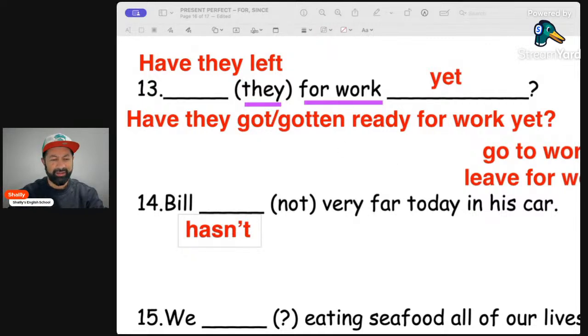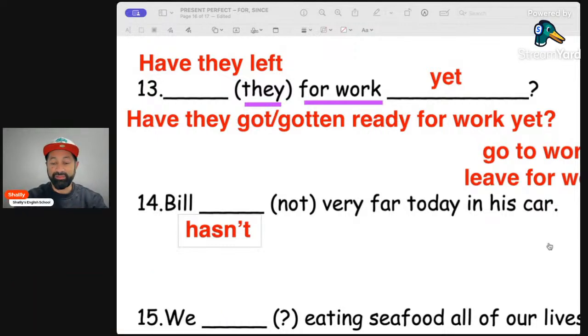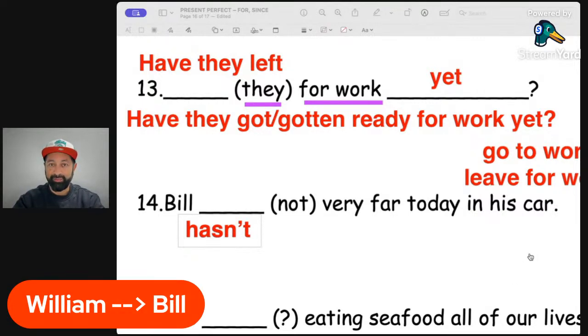You know what's really interesting is that English names are really, really interesting. We often have nicknames, but some of the nicknames for names have already been decided. For instance, let's say the name Robert. The shortened version for Robert is going to be Bob. Bill is the same thing. Bill is actually a shortened version of another name, and that would be William. The shortened version of William is Bill. I don't know why, but if you know a guy or a woman named William, you could call them Bill. Robert, you call them Bob.